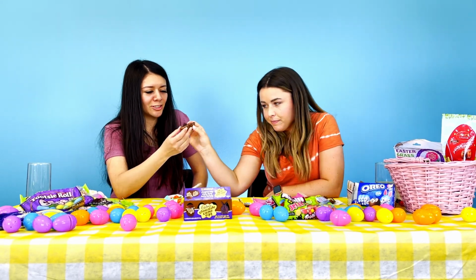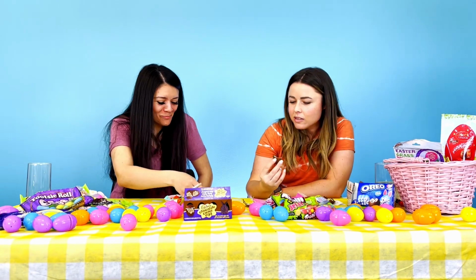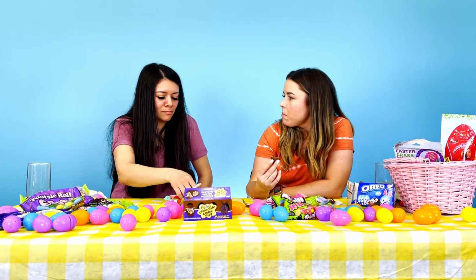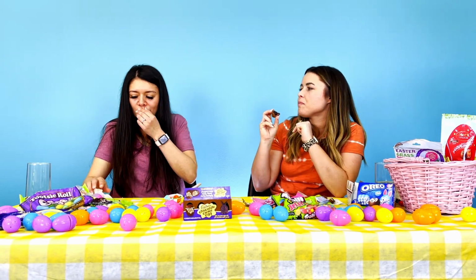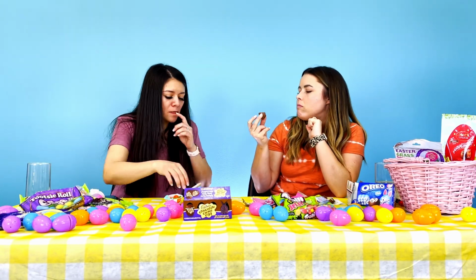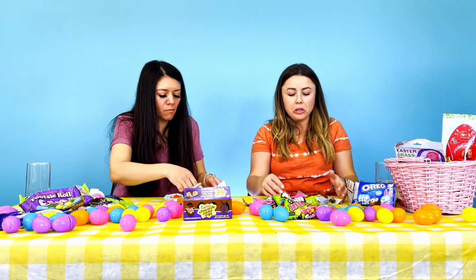I don't even want to eat this, but. I don't either. Cadbury chocolate cream. You got a chaser? It tastes like a Tootsie Roll. Like the chocolate tastes like the cream. A soft version of a Tootsie Roll. Not horrible, but not good. Not chocolate. Moving on.